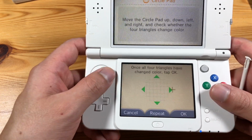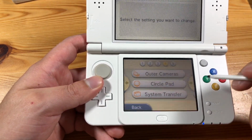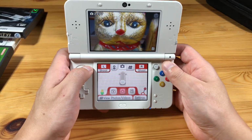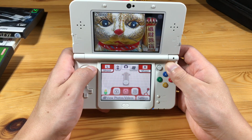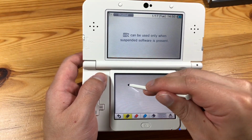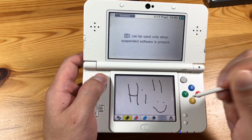Next is the Nintendo 3DS camera, where you can take 3D photo, film, or normal, and even selfies. All you need to do is just focus and, pretty cool. Next, this is game notes. Basically, taking notes. It's intended for games, but you can also use it to take notes.